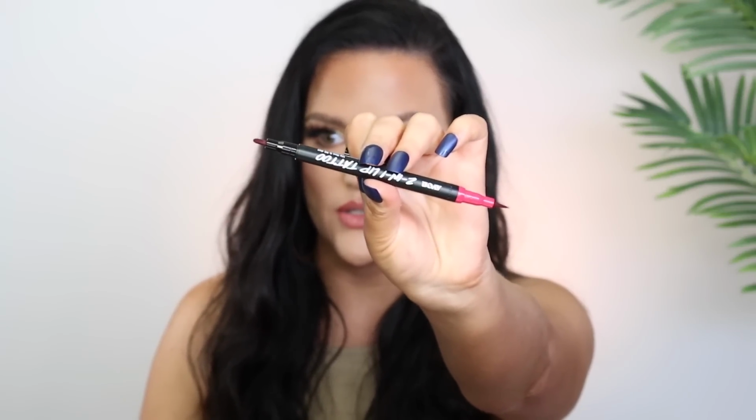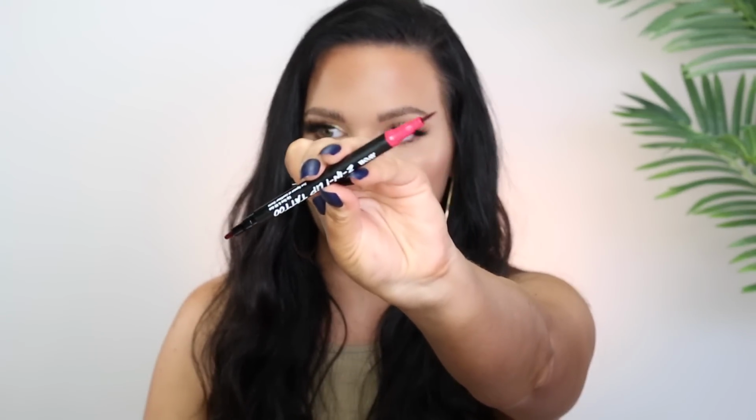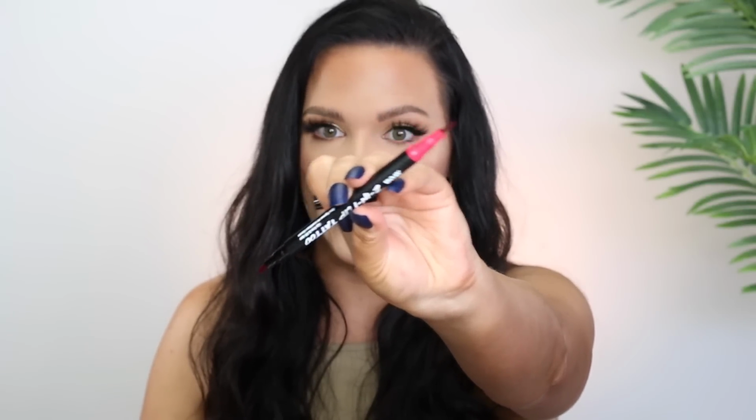And this is a 2-in-1 lip tattoo, lip line and fill duo. They sent me 3 colors. What's cool about this is that there's 2 felt tipped sides. One is more precise to line, and then this one you can use to fill. So if you like a stained lip look that lasts and it's really precise, because I know a lot of times stains are chunkier and they don't have the precision that this has. If you like a stained lip look and need that precision, these are lip tattoos.